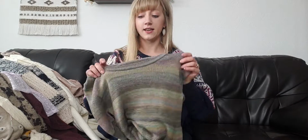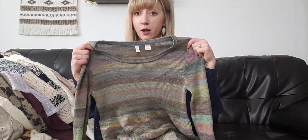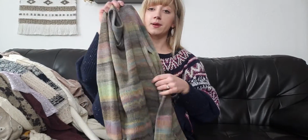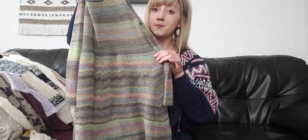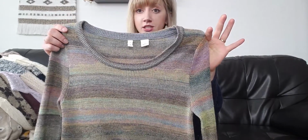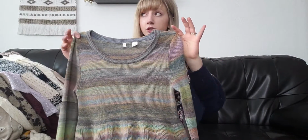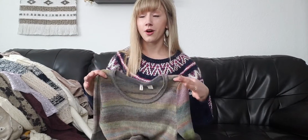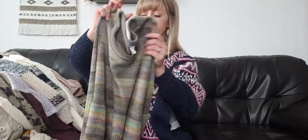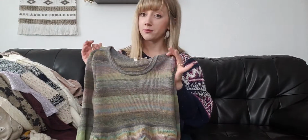This first item, pretty basic, is by Moth, which is an Anthropologie brand. It's a size small, but it's got this really great stripe, kind of a peplum baby doll hem going on. It's a little bit longer, and it's just in fabulous condition. All of these items that I'm going to show you are in fabulous condition. Otherwise, I would not have paid up for them. So yeah, it's just a very soft, lighter weight sweater. I think it's perfect for spring, as are many of these pieces.